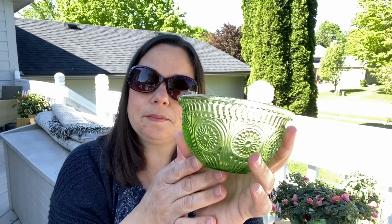And then I also got this bowl. This is not even a green that I collect really, but I think it's Pioneer Woman. We're not sure. But I love this pattern on it. I thought that was gorgeous. Pioneer Woman made repro items. So I don't know how to tell if it's her or if it's the actual original that she was copying. Not really sure how to tell. But anyway, I really thought it was pretty.